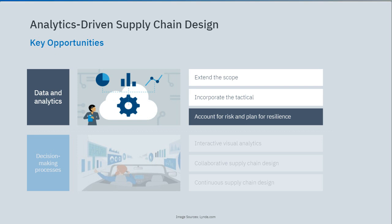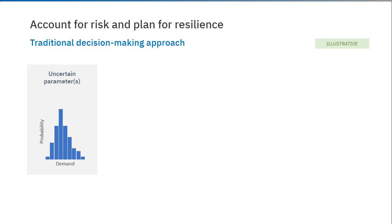Now, the third opportunity, and I think this is the one that has been on everyone's mind since a few years ago, is the idea of accounting for risk and planning for resilience. When we talked a few years ago, we had a similar webinar, and we were already talking about this requirement to account for uncertainty, account for risk in supply chain design. And we contrasted two different ways of accounting for risk. I'll reiterate on that, and then I'll tell you what are some of the new findings that we have been able to highlight in the last few years.